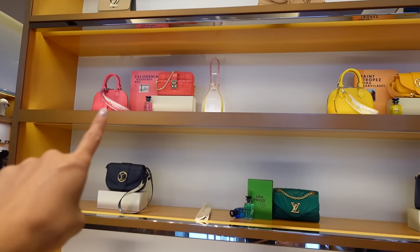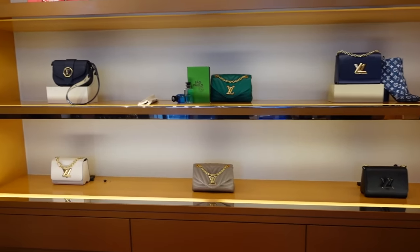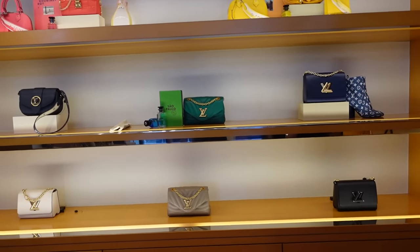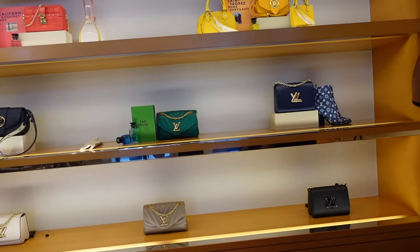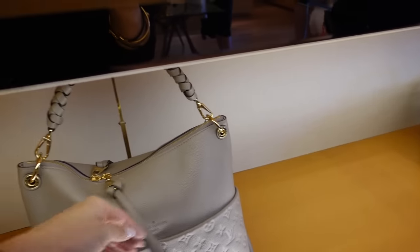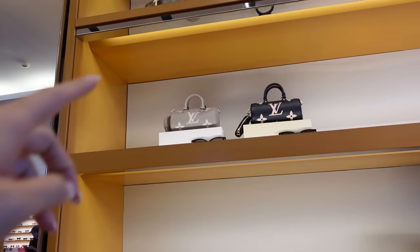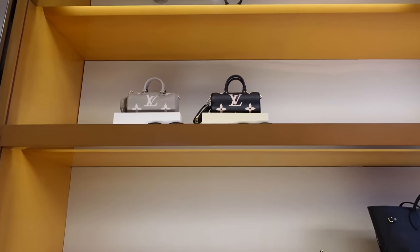This is what I saw in Atlanta. Yeah, those came out first. The happy ones, because they came out in the yellow, the dragon fruit, the blue. Right. Trinity color. And you get a long strap too. And that is just super cute.